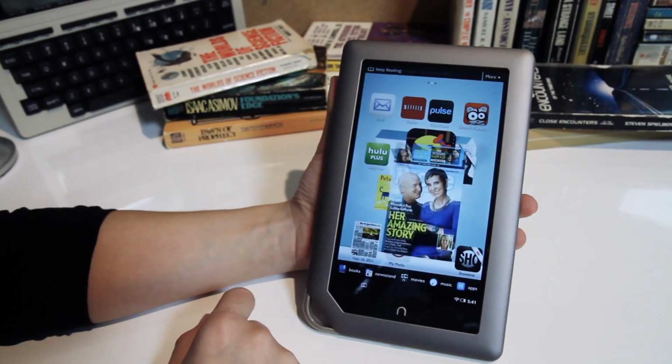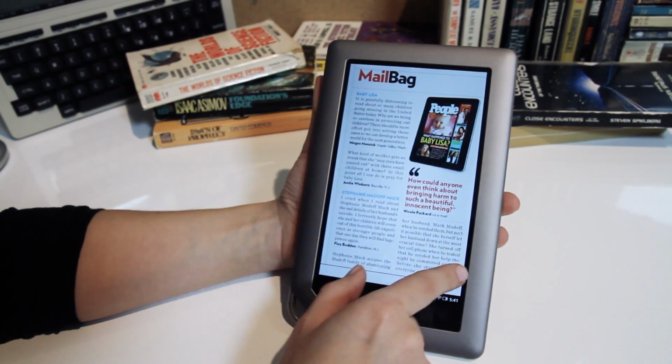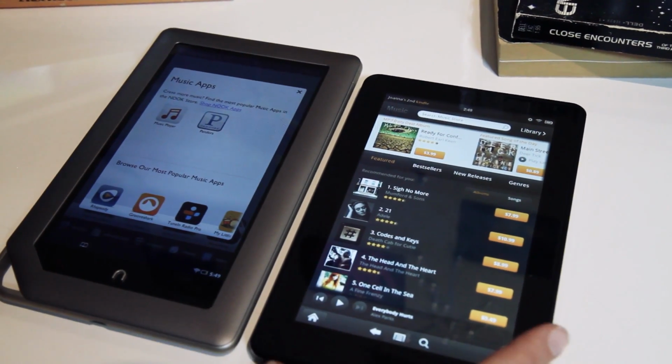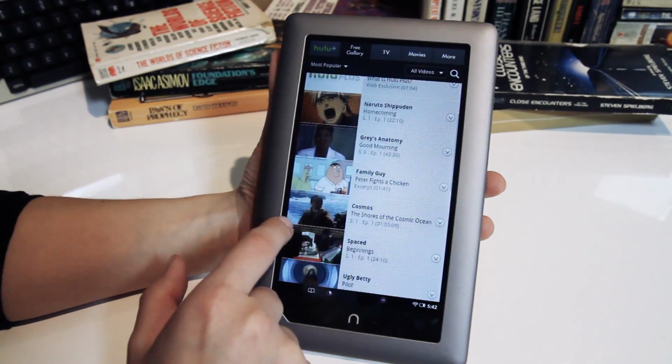While Barnes & Noble does have a good ecosystem of newspapers and magazines in its newsstand app, they don't have a great ecosystem when it comes to movies and videos and music. Unlike Amazon, they don't have a place to buy music on the device, so you've got to sideload it, or you've got to rely on third-party applications like Netflix and Hulu Plus to stream video.